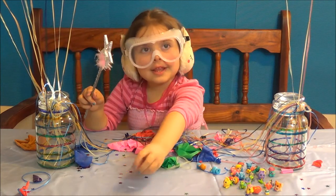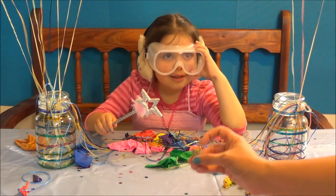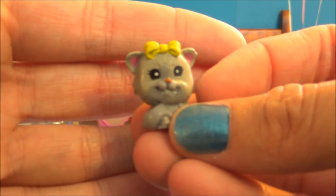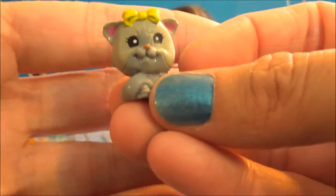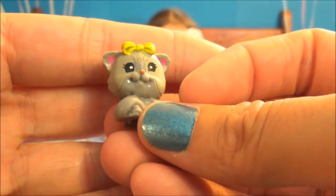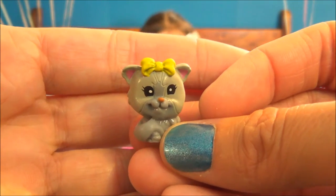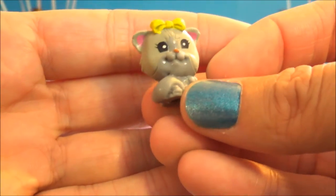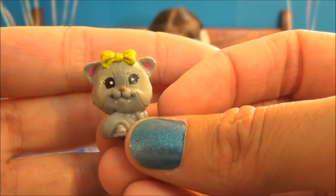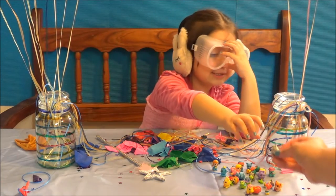Whoa! A princess kitty cat! No. Oh no, it's not! It is a kitty cat! Well, we got one! It is a kitty cat, but a kitty cat with a bow, a yellow bow. But she almost looks like a little doggy, like a Yorkie. But yeah, she is a cat. Look, literally, that's stars.